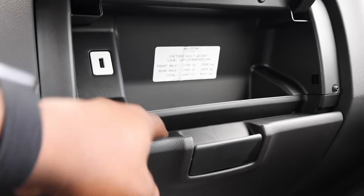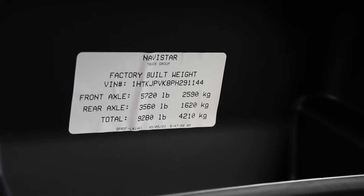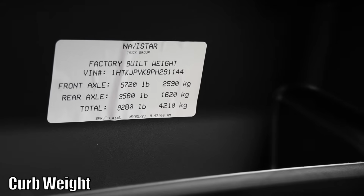Interior lights are LED. Grab handles on both sides, which you're gonna need. Now in here, there's one USB type A and a little bit of storage below. I'm not sure if you guys can see that sticker there that says factory built weight. So these axles, front and rear, together weigh 9,280 pounds.